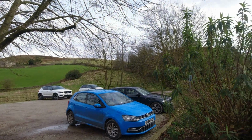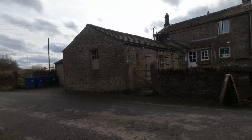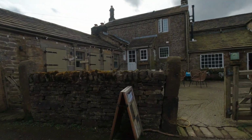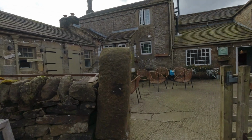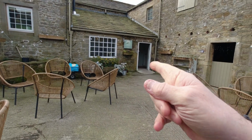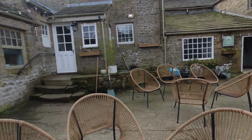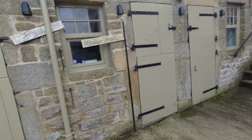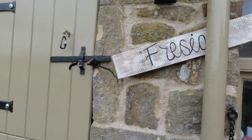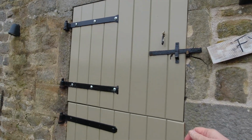Well, it's about time we showed you where we're staying. So you've seen the outside before, which is just here. It's called Top at Thill Farm. There's a series of barns. There's a cafe there as well. This has only been open at weekends, so we did have breakfast in there this morning. And this is ours. The Frisian cabin.